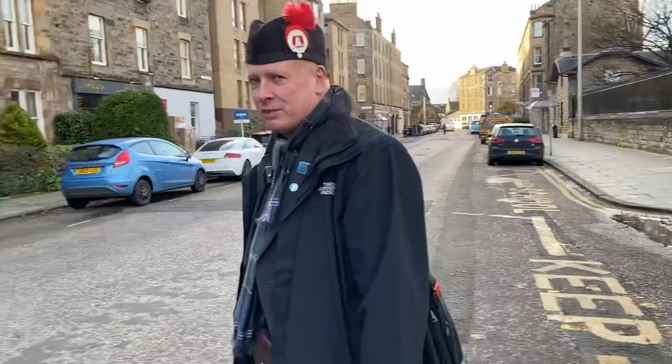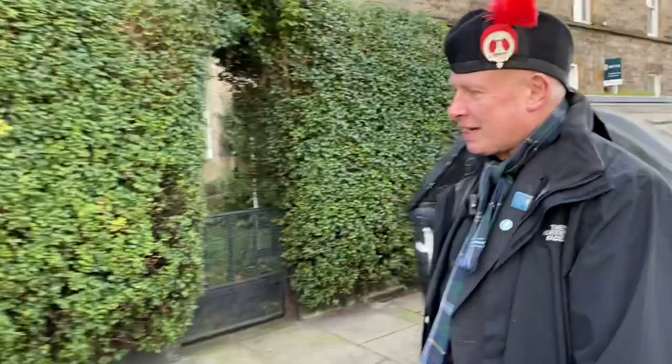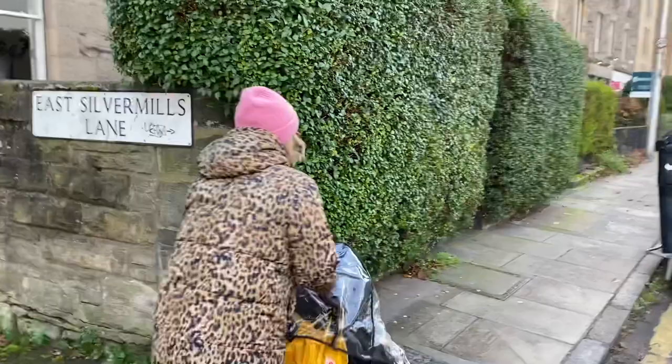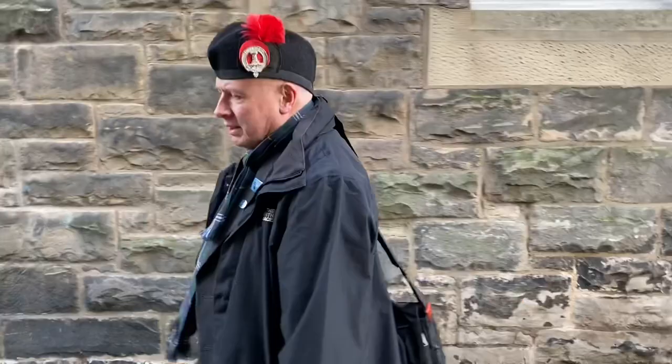Now we are going to go down a very old part of town, which was a separate settlement, and it was called Silvermills. Now Silvermills today is part of Edinburgh. It's just all been brought into this big city. It originally was a place of industry, particularly in the 17th, 18th century. There were a lot of tanneries, tanning of leather, which was very smelly. And originally, silver milling took place here.